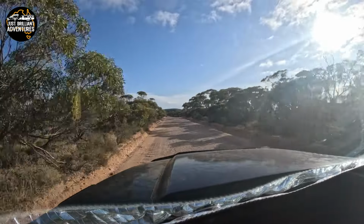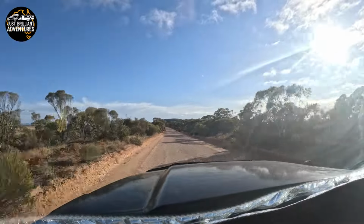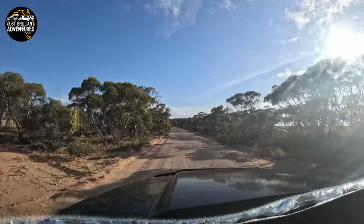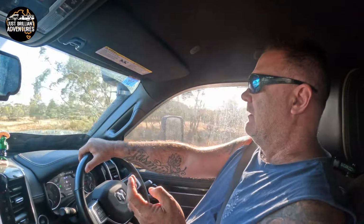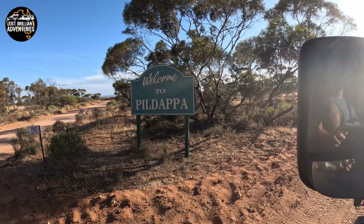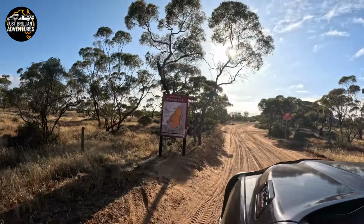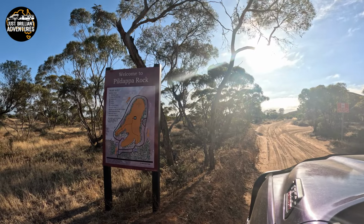So we're nearly at Pildappa Rock. It's coming along this dirt road, another 500 metres, and we'll turn. You can free camp out here. I think there's like picnic tables and stuff like that, but here's the sign. Welcome to Pildappa Rock.